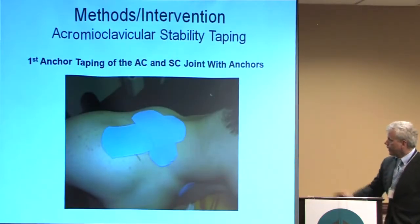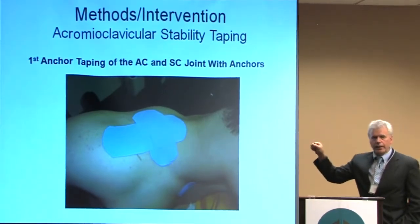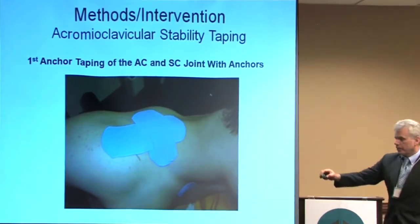And then I put some anchors across that helps to cinch it up, to tighten up those ligaments between the bones there. And usually I have to put 2 on.